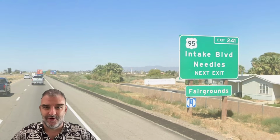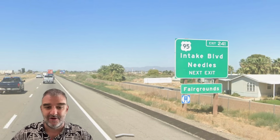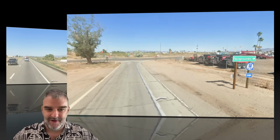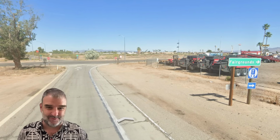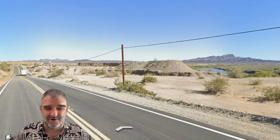Very soon into California, we get our exit off of I-10 for US 95. US 95 sign for Needles here, and Fairgrounds. We get off the ramp and we get a sign telling us Fairgrounds turn right, but we don't get a sign telling us which way to go for Needles. So even California knows that signing Needles is a bit of a joke. Not much out here. We're getting Vidal, 40 miles away, and Needles 96. We go right by the Colorado River, so I think that would be Arizona on the other side of that.